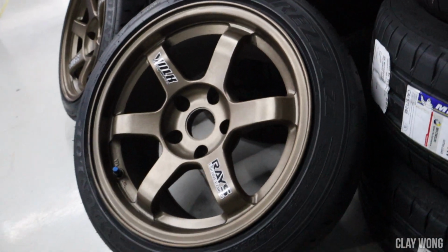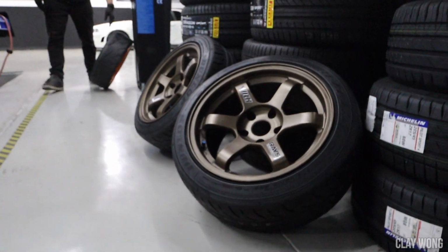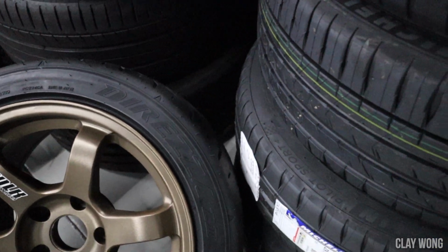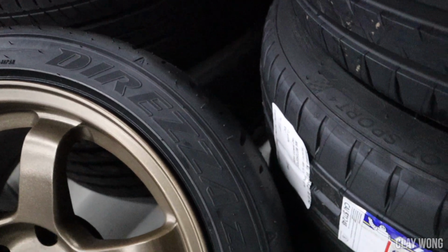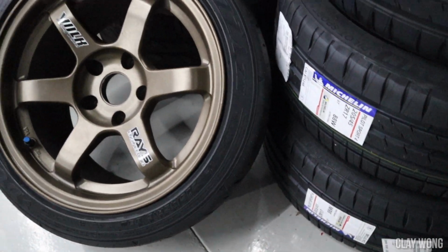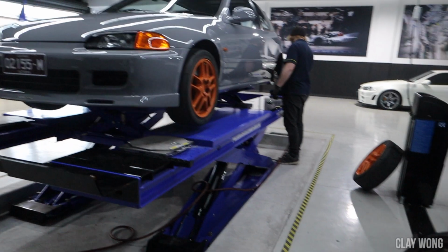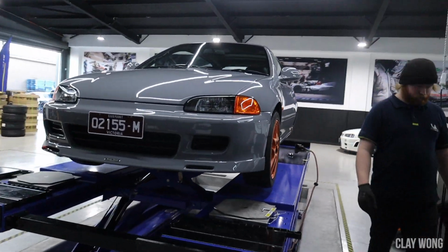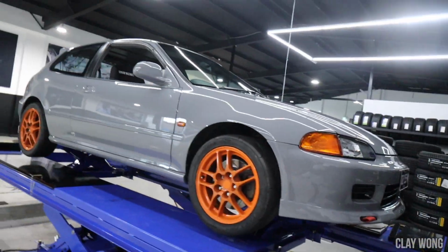Damn, they are so sick. Look at that concave. It's literally concave out of a GDR fitment. And I've got some brand new Dunlop Direzza Star Spec Z3, which would be a really good street and track day tire. Pretty much everything I need for this car. So right now we're gonna get it fitted onto the car. I'll show you what it looks like when it's all been mounted and aligned.